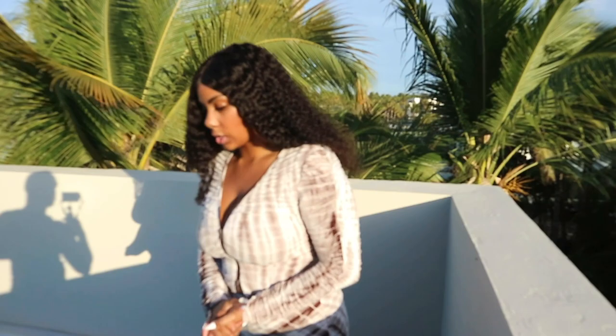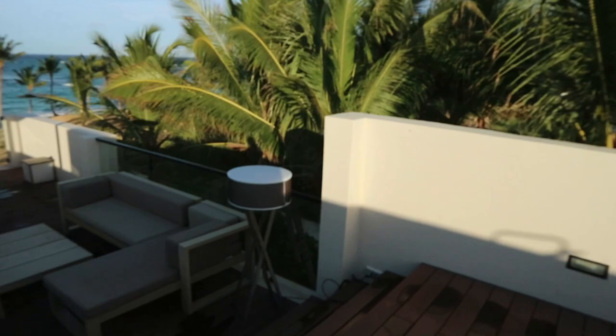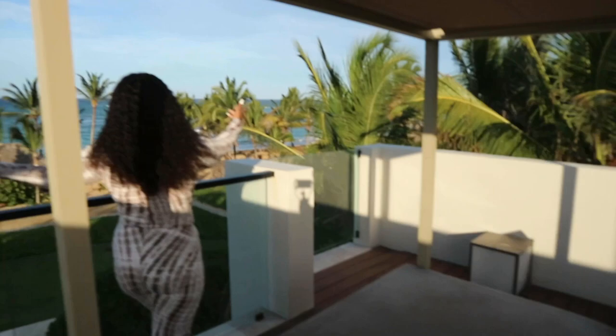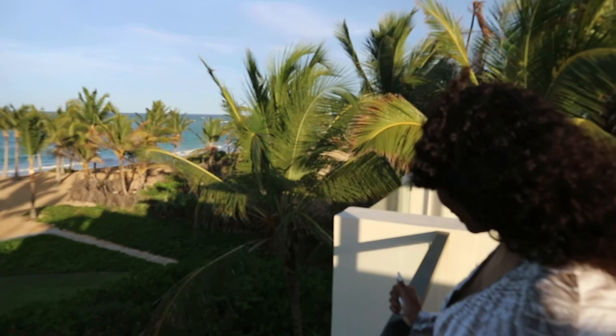About this, we don't have to worry about the pool closing early. We got a 24-hour pool right here. We have the shower over here with the bed, the privacy wall. It's the views for me.